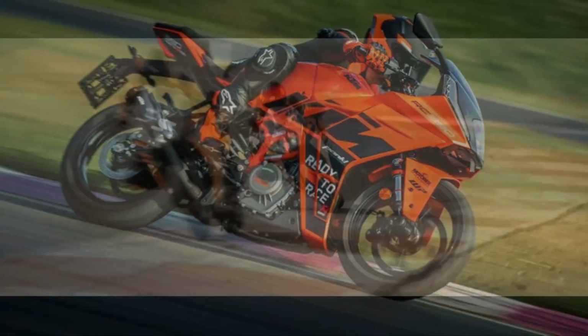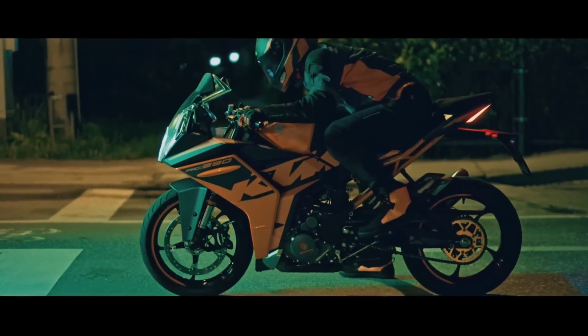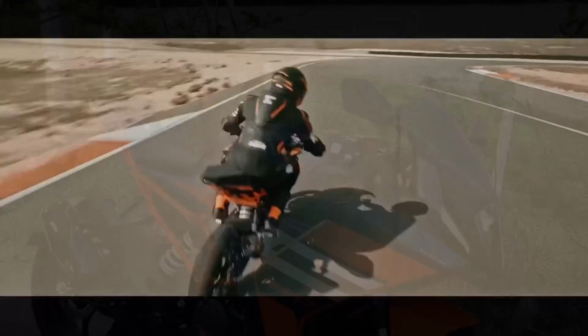This bike is all about being agile and lightweight. You can see this when looking at the frame and its aggressive riding position. This makes it perfect for carving up tight corners and taking on twisty roads. The power delivery is sharp, and while it might not have the top end grunt of a larger bike, it makes up for it with sheer handling and finesse.